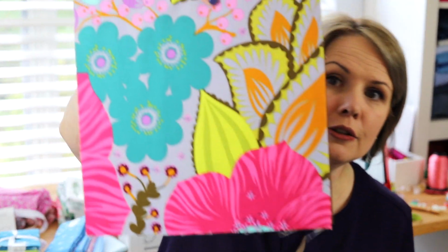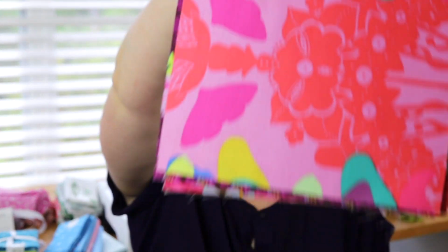Oh, that's such a beautiful fabric. I'm so excited. There's this huge flower print. Huge. It'll be a great backing. Here's the huge color fabric in a different colorway. Oh, here's the echinacea in a dark colorway.